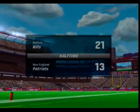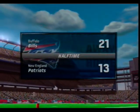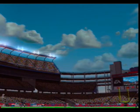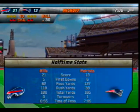So after the first two quarters of play, the score is 21-13, Bills. The Patriots, 13. We're ready to begin the fourth quarter of play.